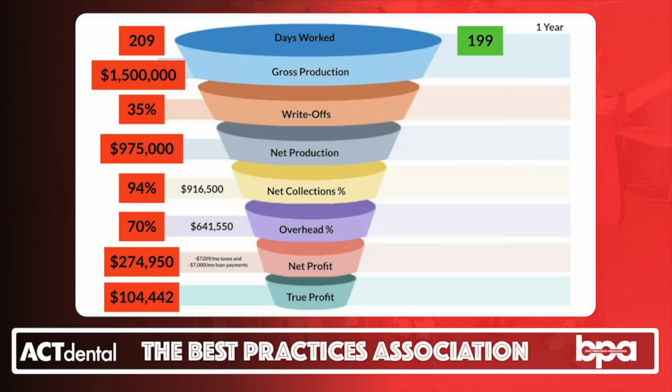People go, how am I going to do that? You're just going to do it. You're going to block off your kids' vacations. Let's go for it. And let's, in this scenario, say we're not going to produce any more. And you'd be like, that's crazy. Most of our practices do produce more, but let's say for this sake, we don't produce any more.